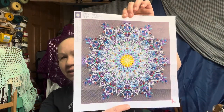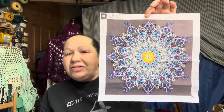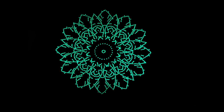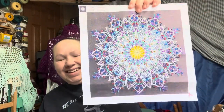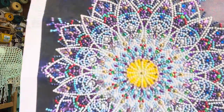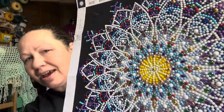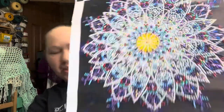Here is this one. And I'm going to insert a picture. It glows in the dark, y'all. So I finished that one. I was really, really happy to get that one finished. It's got some really cool beads on it. You can kind of see that way. So I finished that one. Get it out of the way.